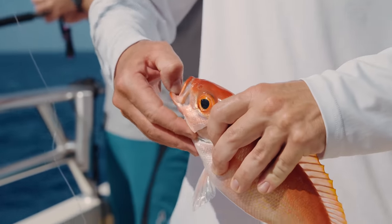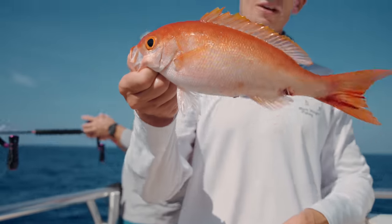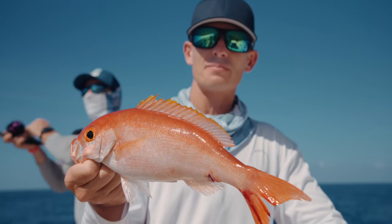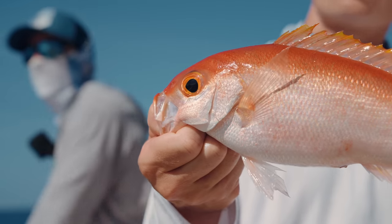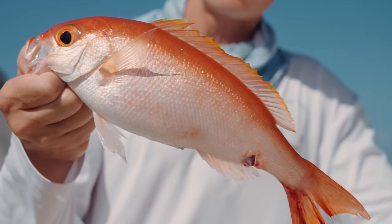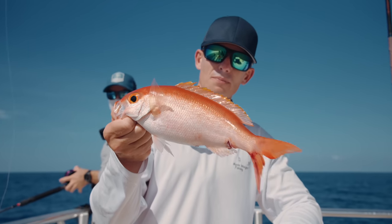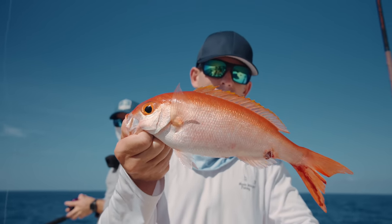Vermilion snapper. The deeper we go, the less of these guys we'll catch, and the more snowies and queens we'll catch. Every depth range has kind of a different species range. So we're starting out kind of shallow, like 400, 450 feet, but the deeper we go, we'll get into some cooler species.